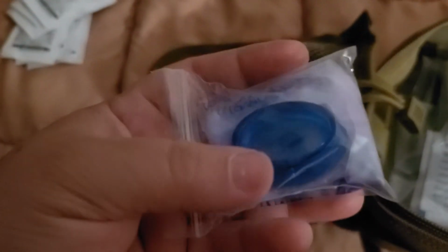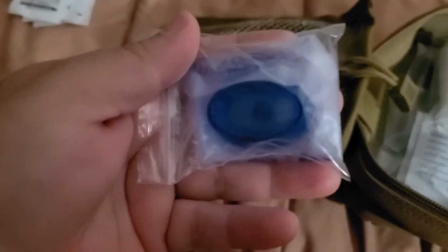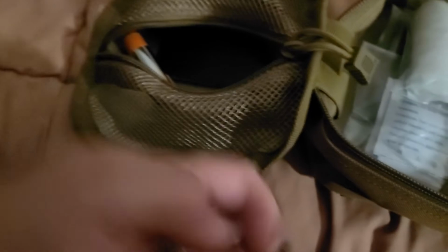This is your CPR shield. This is what you would use to give someone CPR in an emergency situation. It'll protect you from, you don't want to be using your mouth-to-mouth CPR. We don't do that anymore. Not safe, right? We got some, what are these called? Safety pins. I had a moment, guys.